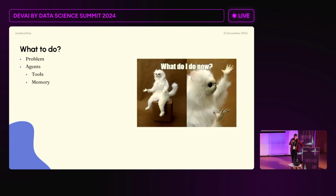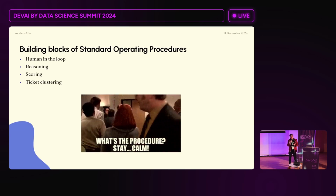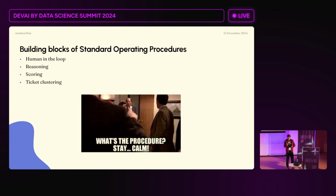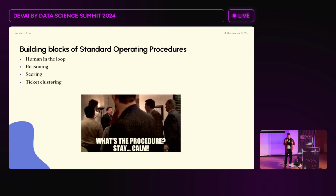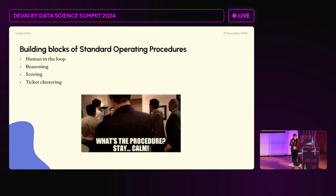And the first methodology that we propose is to use standard operating procedures, so that whenever you have a problem, we have an idea more or less how to solve it, so that you solve the problem much more accurately. And we have 4 building blocks of standard operating procedures. The first one is human in the loop, so that a human is always there and helps guide the agents towards the right way. The second is reasoning and automatic reasoning, and this is about extracting information from a big system. And then we need scoring and ticket clustering, about which I will tell you more in a second.